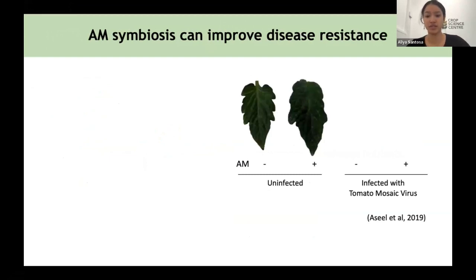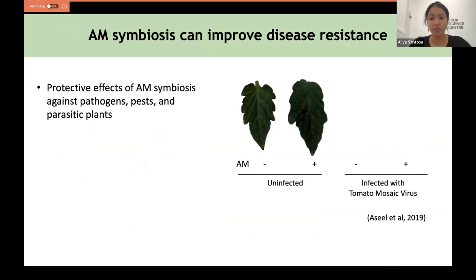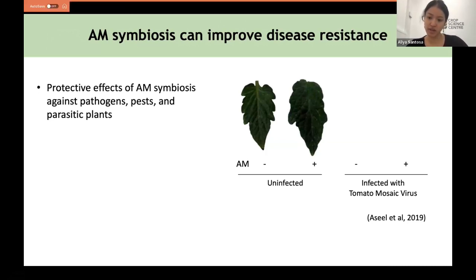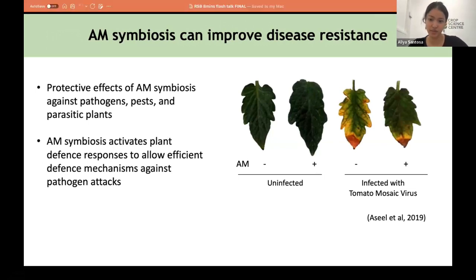Besides nutritional value, AM symbiosis can improve disease resistance as well. Protective effects of AM symbiosis against pathogens, pests, and parasitic plants have been described for many plant species. A paper published by Aznar et al. in 2019 demonstrates the disease symptoms on tomato leaves infected with tomato mosaic virus in response to mycorrhizal colonization. The leaves of infected tomato plants look healthier when inoculated with AM than without AM. So AM symbiosis activates plant defense responses to allow efficient defense mechanisms against pathogen attacks.